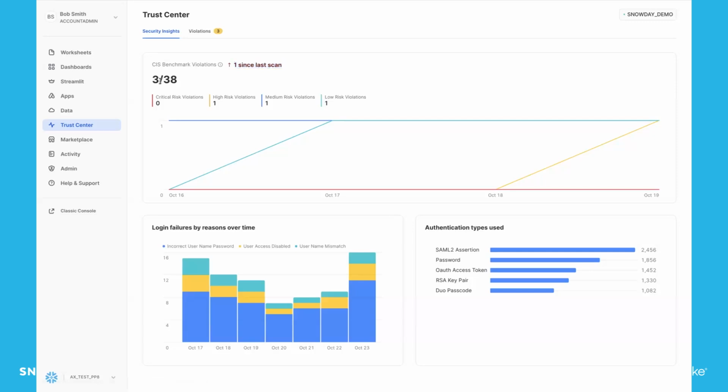As you can also see, there is a quick report of the number of violations against the total number of benchmarks being scanned. And the violations are color-coded, so you can see how they stand based on their severity. The other interesting feature of this is a time series representation of these violations, so you can go back in time and see how compliant you were over time, which is very helpful in terms of compliance.